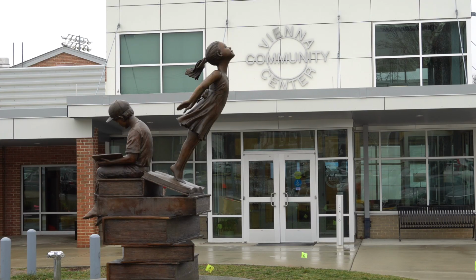Other than hosting classes and events daily, the Community Center is also the only voting location for town council elections if you live in the town limits. So remember, on May 5th, show up to vote right here.